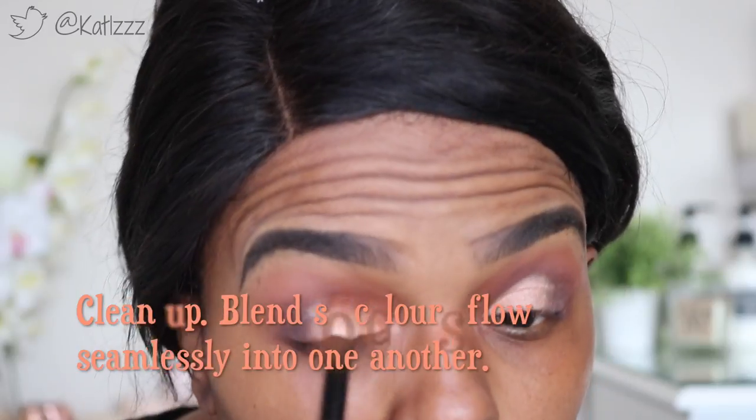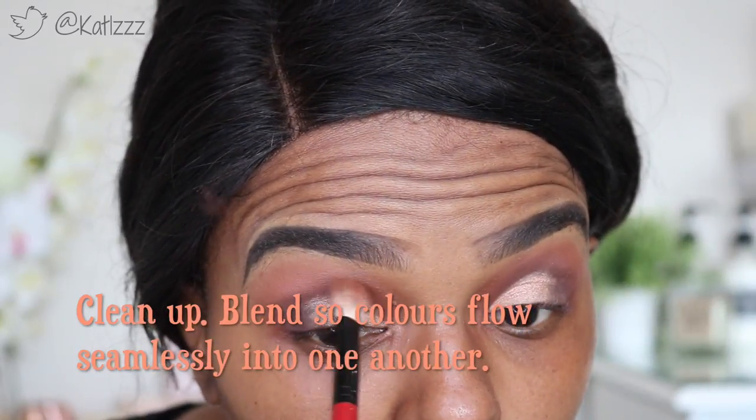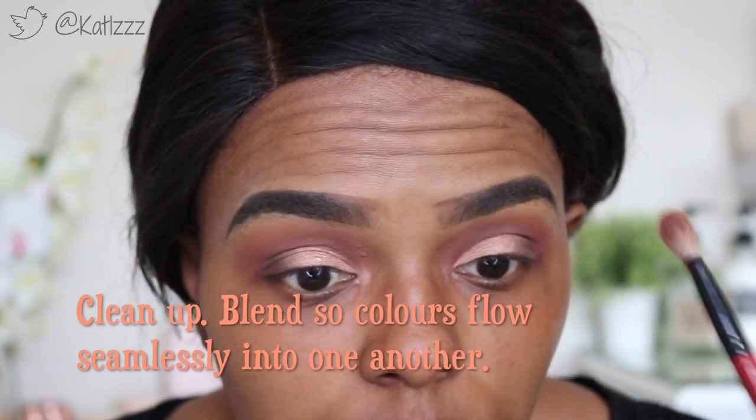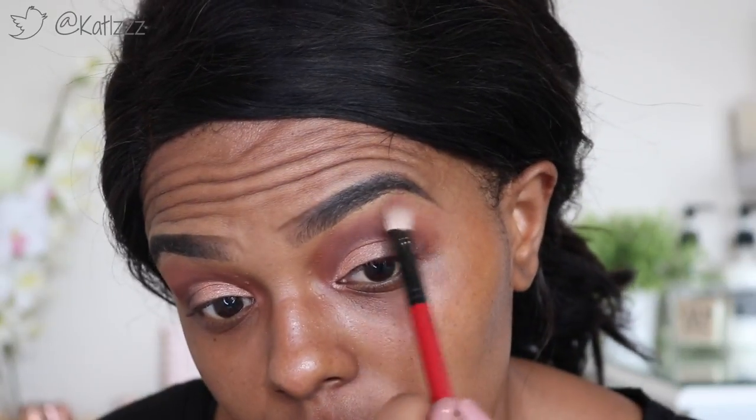Just blend, get back in with that, and sort of blend it in nicely here. Here from NYX, and the end there, just blend it out because there was a harsh line from the transition from the overall color. It doesn't look too funky.